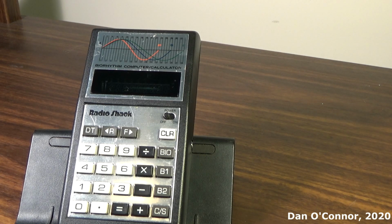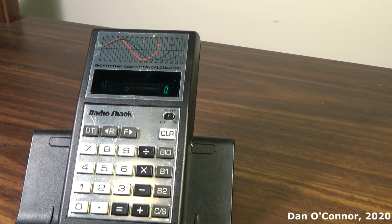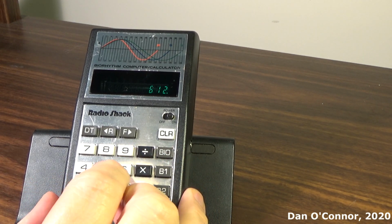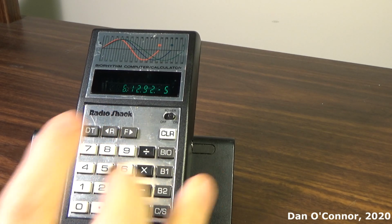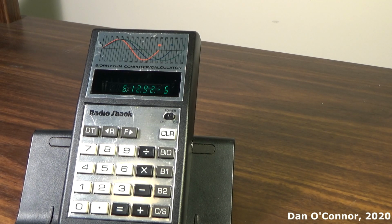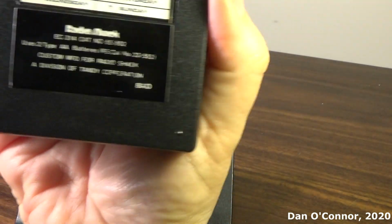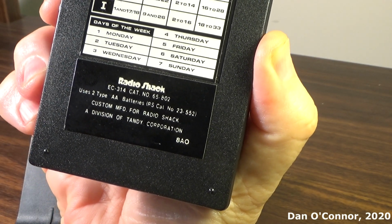All right, to start showing an example of some of the biorhythm things, I'm going to enter a date, which would be similar to today's date. So, let's see, June 12th, 92, date. And that shows a number 5 at the end, which is Friday. The days of the week are marked on the back. As you can see, 5 is Friday. They start the week on Monday.